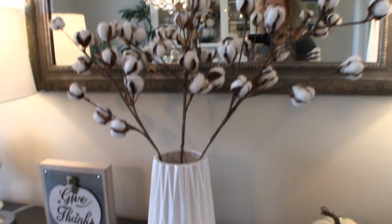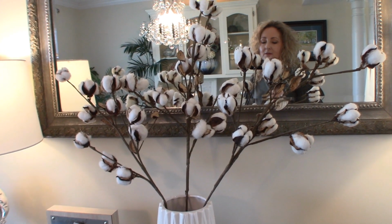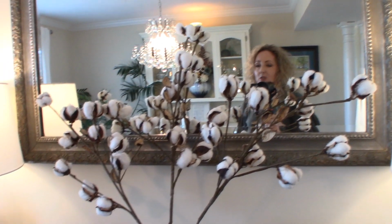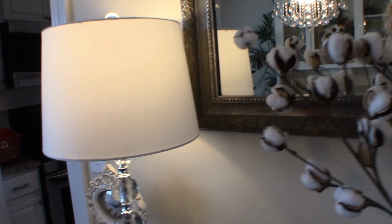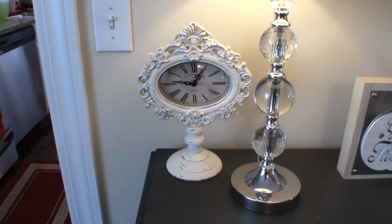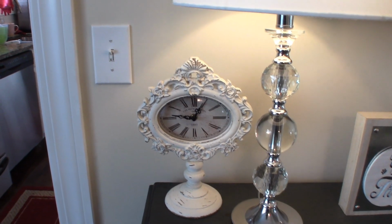And then I changed out my flower arrangement and put the cotton twigs in there. That's very reminiscent of fall. They're everywhere and all the rage. Those I recently purchased at Michael's, so I know you can still get those. And then my little clock here hangs out here all the time. This was purchased for me by one of my sisters, so I like to have it out all the time. It kind of moves around depending on what kind of decor I have going on.